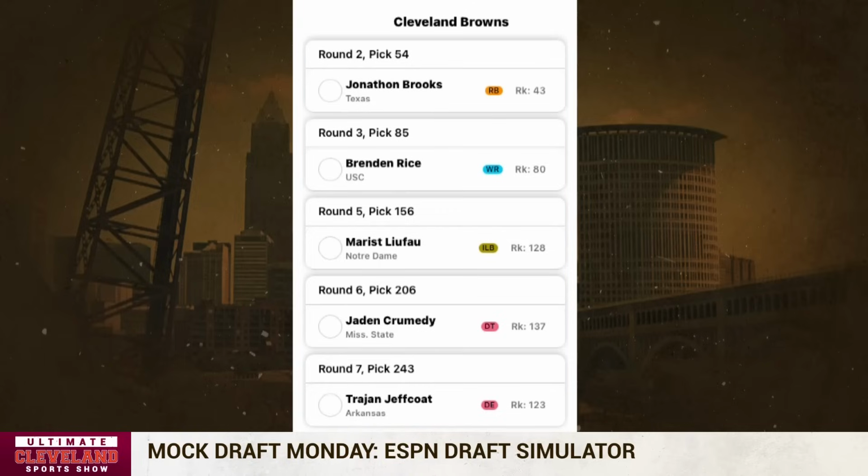Brooks wasn't available in the draft I did. Oh, it's a simulator, so it depends. Yeah, I'm just saying, he wasn't. I don't know when he went, but he wasn't available. Yeah, well, he was available in mine, and I told Mike I took the running back from USC. FSU, Trey Benson. I'm sorry, yeah, from Florida State. And he said, yeah, a lot of people are mocking him to that. And I looked at him like, oh, wait a minute. No, it was the guy from Texas, Jonathan Brooks.